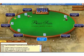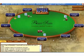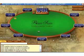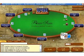I'm just going to fold this 8-6 offsuit. It's not something that I would typically play. When I get a hand like that, in late position, like on the dealer button, I might play a hand like that occasionally just to mix things up. But be very, very occasional. I'd much rather have a suited connector, that sort of play.